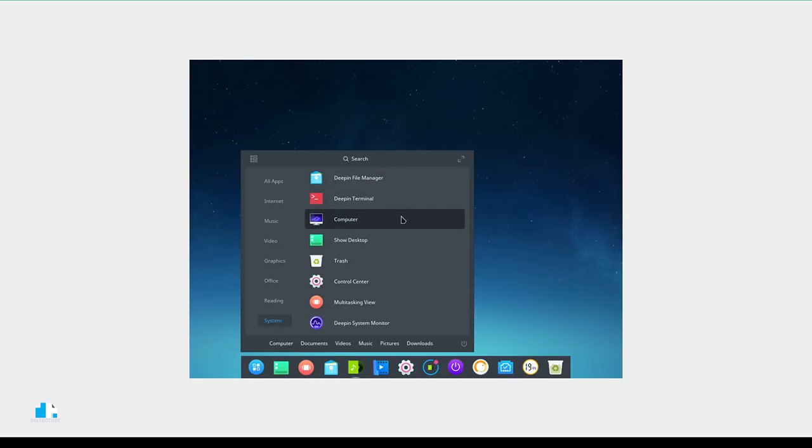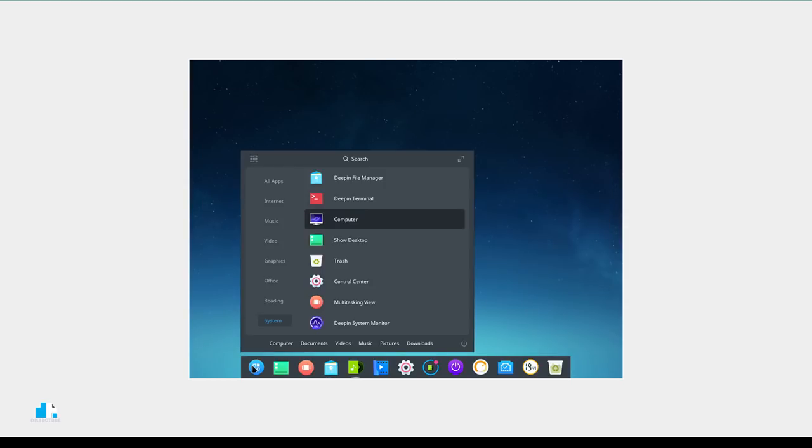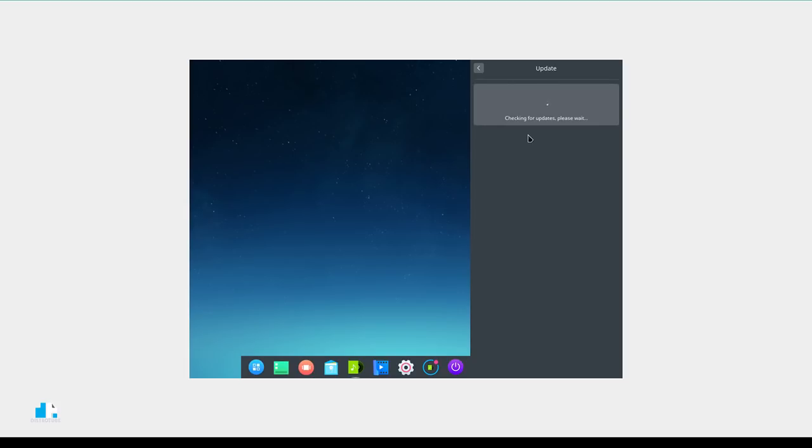Alright, under the system tools, we have computer. What is this? This is just our computer directory in the file manager. I wonder why that's there. Show desktop, of course, would just hide anything on the desktop. The trash, I'm assuming, opens the trash directory. And of course, here is our control center. Updates. I didn't even think about this. Being that this was released, I don't know, less than 2 weeks ago, I wouldn't think there would be that many updates. And if it is Debian stable, there certainly shouldn't be that many updates.